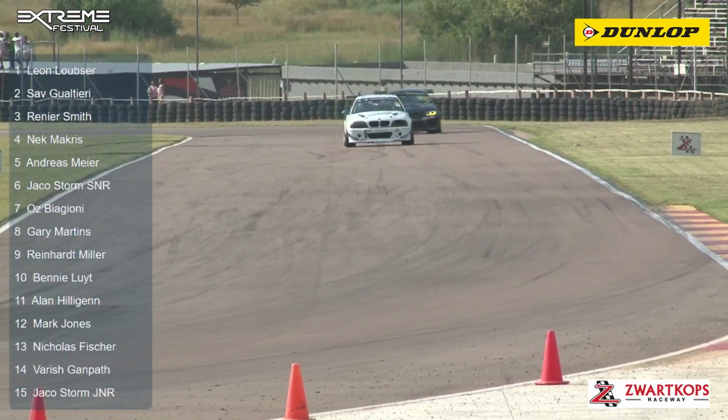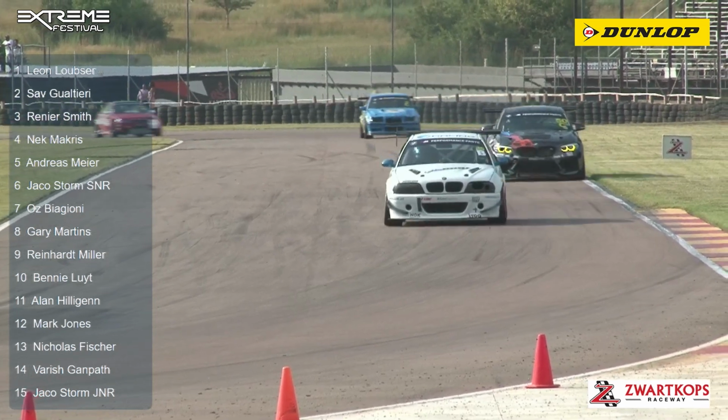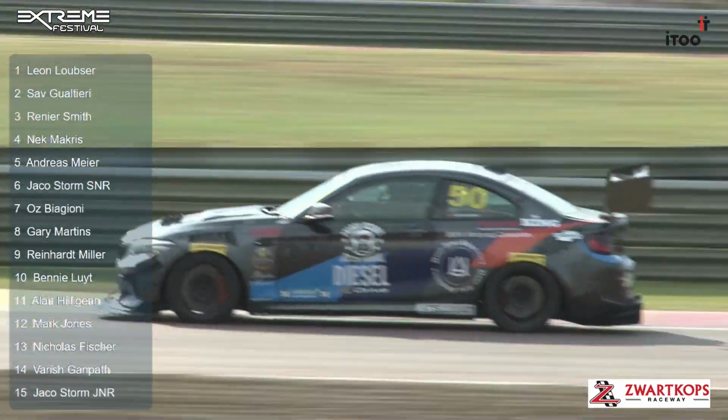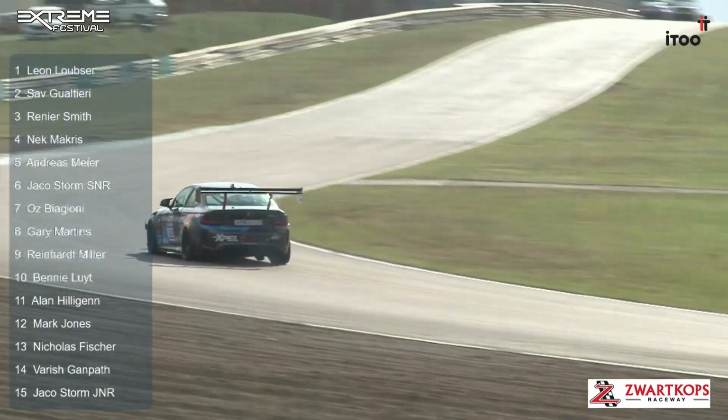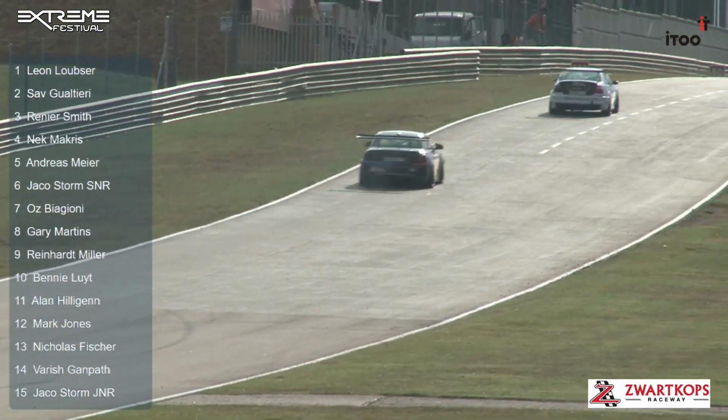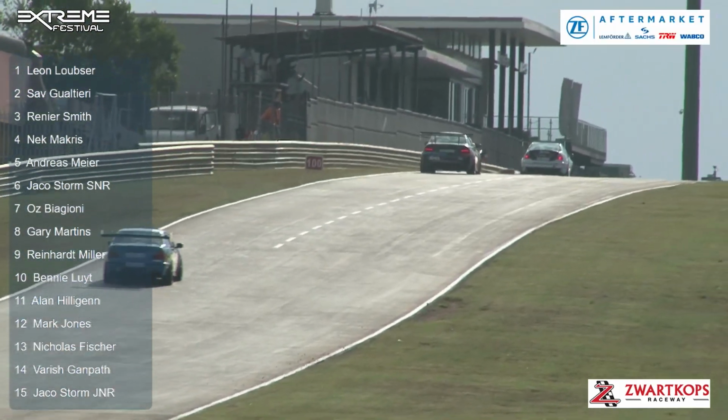Let's have a look and see if we pick up on that red car in the back. And there comes the diesel. Watch for the big puff of black smoke. Gary's making great progress over there. So, I mean, he's putting some very big pressure there on Oz in Class B. A little bit of a gap behind between him and who's in second there. That's Reinhard Miller. Yeah, Miller. So Reinhard, really good performance there.